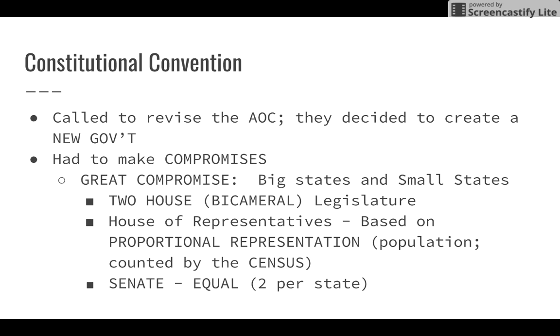Now, with any sort of arrangement or business deal, there has to be compromise, whether you're buying a new car, negotiating for a house, etc. So there are three that you need to know. The one that always pops up on the regents is the Great Compromise. This was set up by Roger Sherman, and it involved counting representation in the legislative branch. In other words, how much power would each state have in the legislative branch, or the ability to make laws? This involved large population states, or the big states, and small states. This is a two-house or bicameral legislature. Okay, so if you see bicameral legislature, it goes with the Great Compromise.